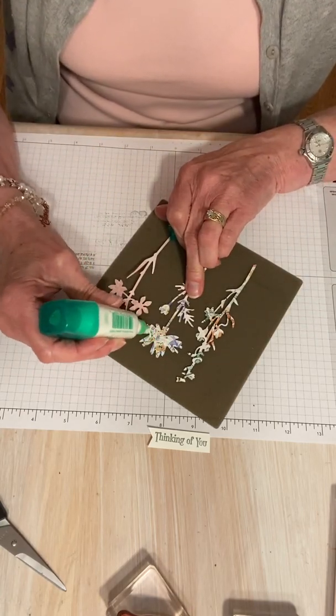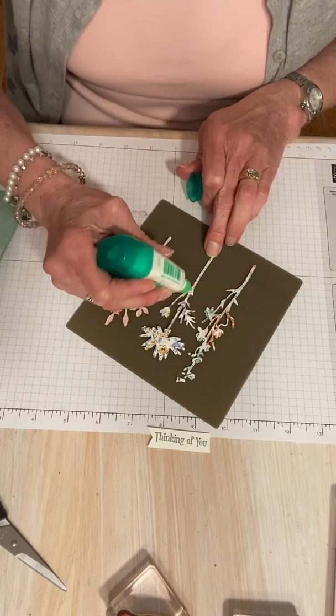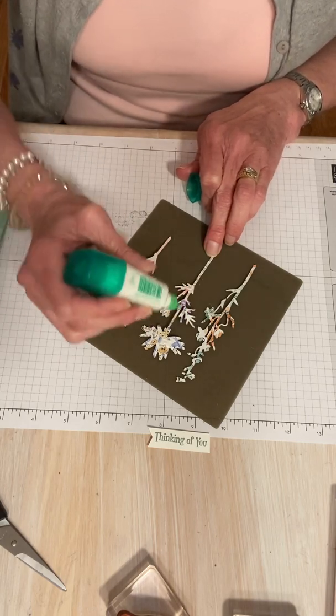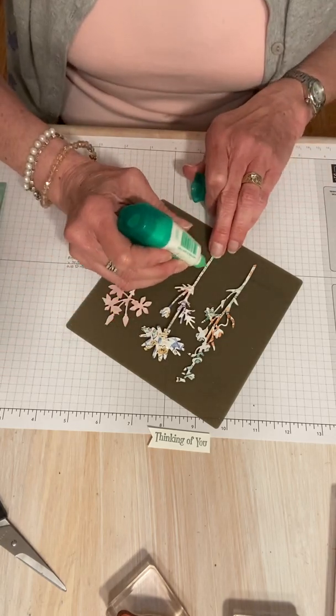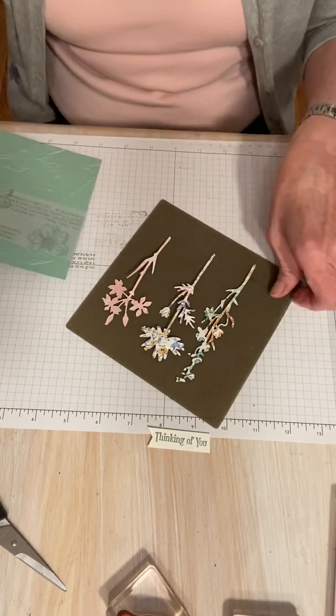And I don't want to overdo it, but if I get a little glue on this silicone, it's fine. It's not a big deal. It's not going to get sticky like if you do it on your grid paper. Isn't that so irritating when you get a little glue in there and then everything sticks to it? Your fingers, your cardstock. It's like, ugh, so irritating.